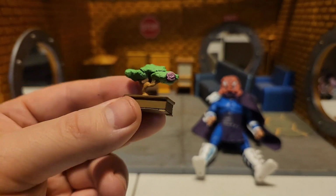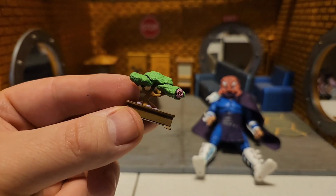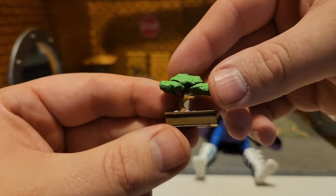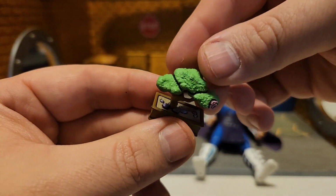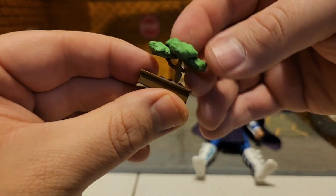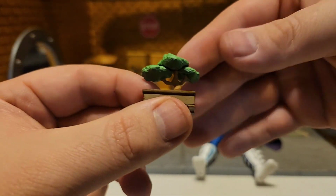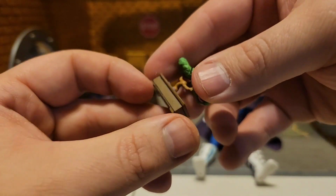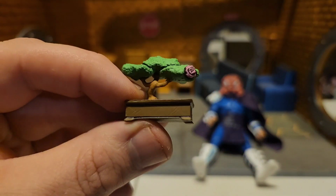But he has this bonsai tree. I guess he's just trying to relax because he's stressed out. He keeps losing to the turtles. But there's a little scene in there, and they did some good detail. Looks just like it, man. You can tell the artists, the people in control of making these figures, definitely love the series. Fans themselves, probably around my age, your age, whoever's collecting this stuff, because this is great.